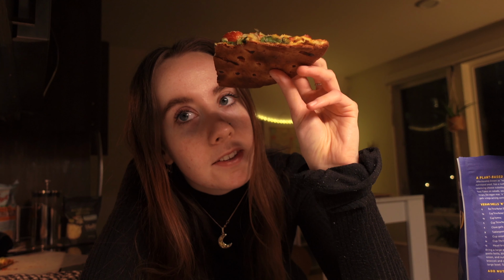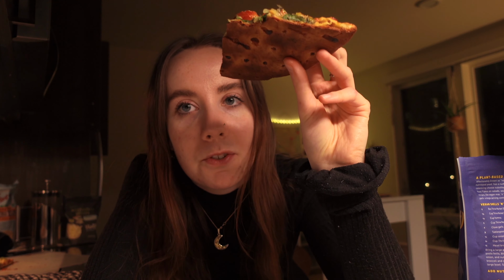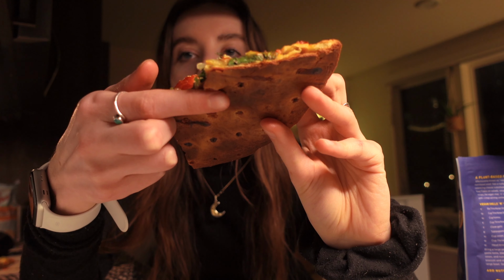Looking at the bottom of it, you can see it kind of has the marks. It also kind of is breaking. I'm not sure if you can tell, but this piece, it's breaking. It's a very hard crust, set in place. So it's not like a traditional dough by any means, but I think that it tastes really good.